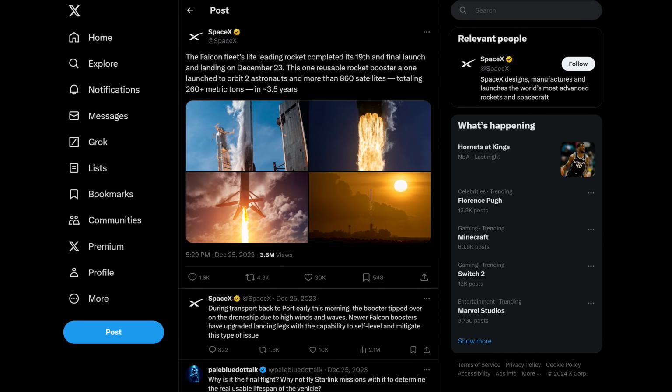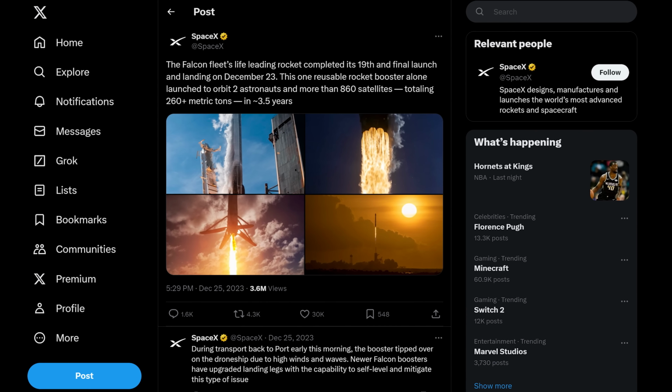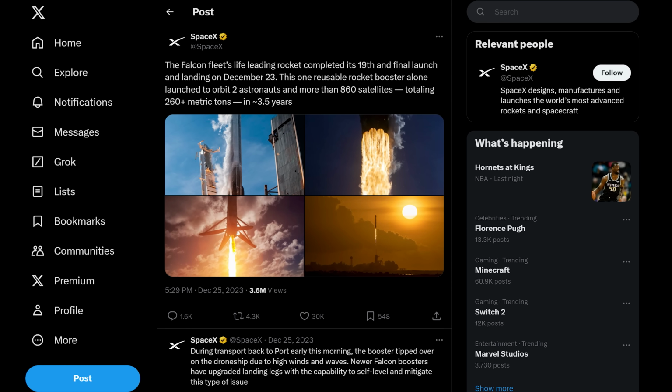Sadly, they also lost their oldest reusable rocket, Booster 1058, which tipped and fell during transport through rough seas after completing its 19th successful mission. You can finally vote, and now this happens.